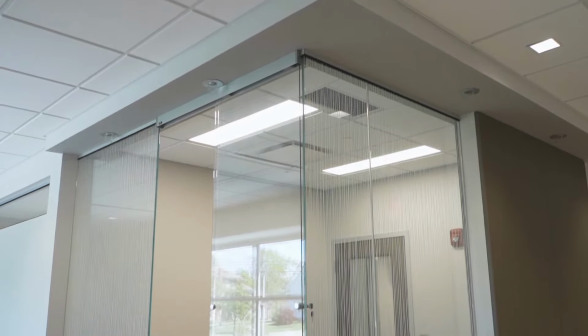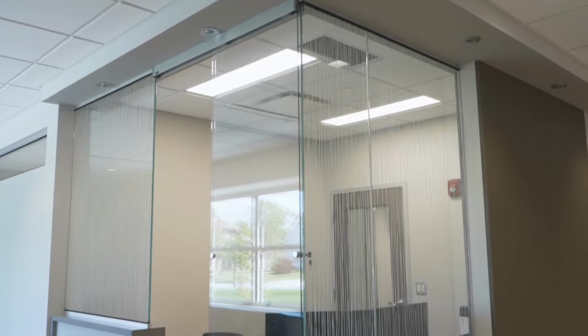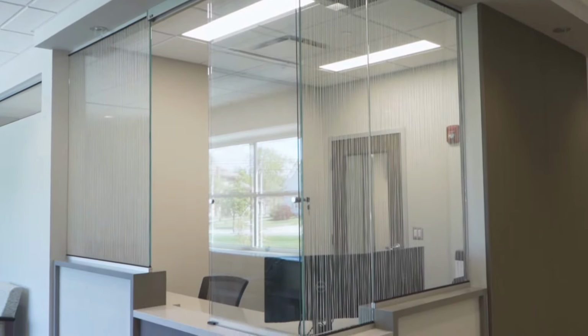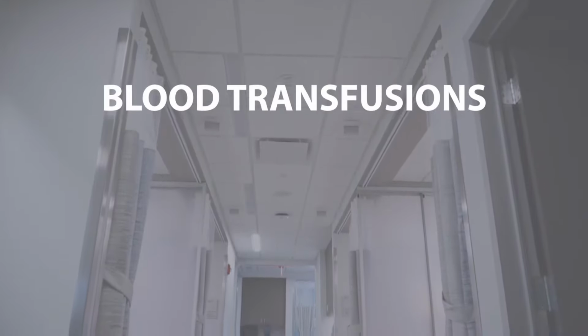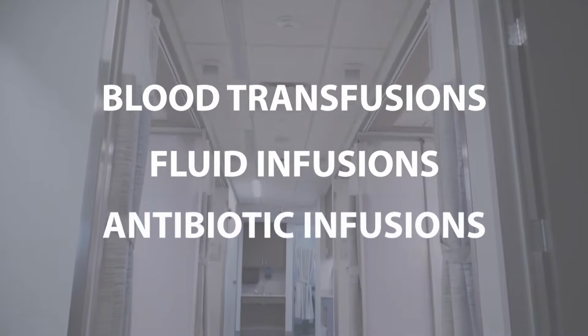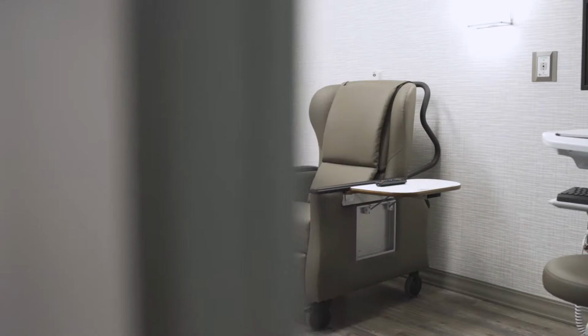Our registration team will welcome patients to the Cancer Center and assist with registration activities. Caregivers and guests are able to enjoy the comfortable lobby with appealing outdoor views. 4 treatment rooms are available for patients in need of blood transfusions or fluid or antibiotic infusions. These rooms are available to be private if the patient desires or if the treatment requires discretion. The rooms are also designed with sliding walls, allowing for group conversations and interactions if preferred.